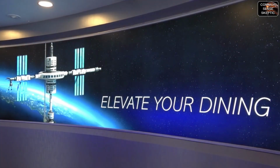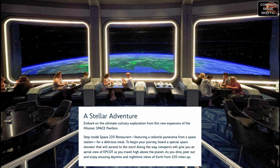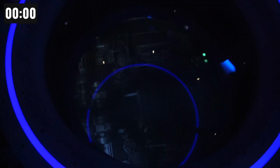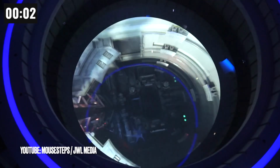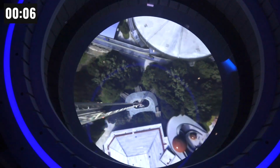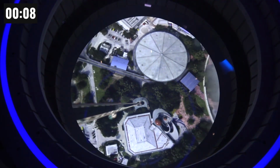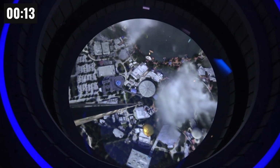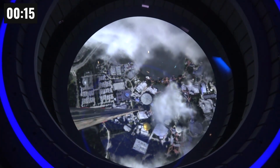And the 220 in the name refers to the imagined altitude of the dining platform, 220 miles or about 350 kilometers above the Earth, a number that will be useful later. Now that we figured out where the video comes from, we looked for and found a better quality and full-length video of the experience from Mousesteps JWL Media. This better quality video shows the entire trip from the capsule leaving ground floor as it were, and zipping up the cable until it arrives at the station, giving us a complete time for the ride.